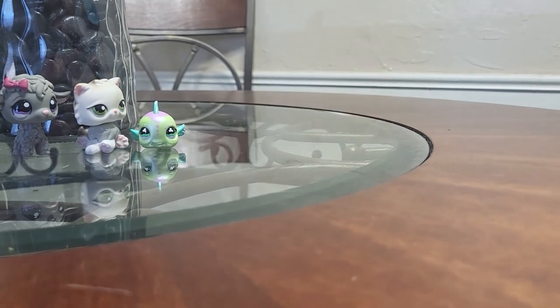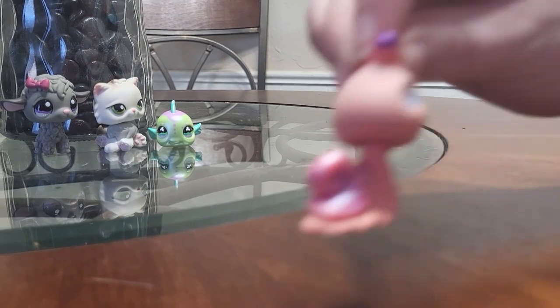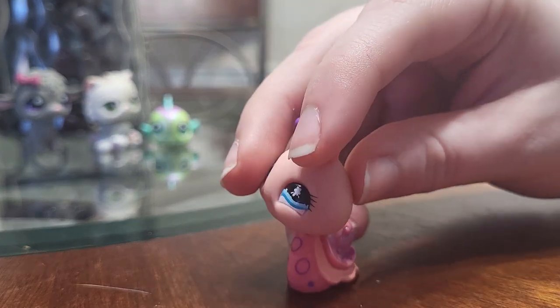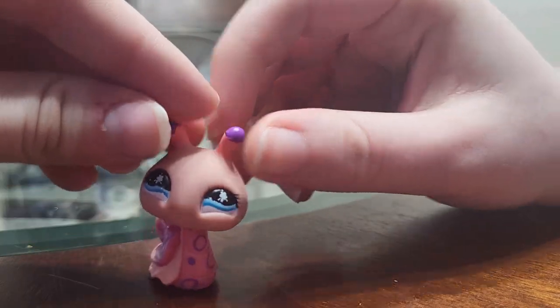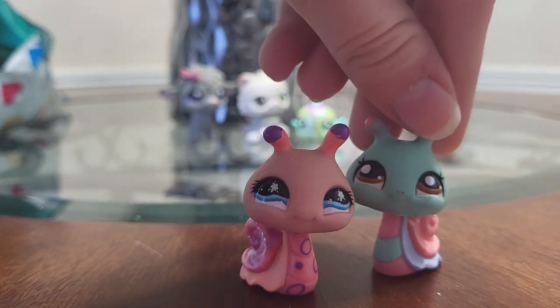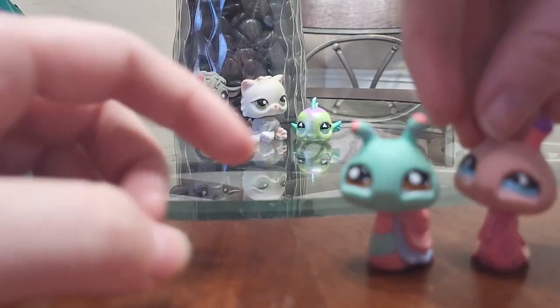It's not even the camera. And our second snail. Look at this snail! I thought you were going to say snake. Look at it. Oh my god. It's shiny. It's so adorable. Let's get our other snail out. Okay, so this is our other snail. Comparing. They look so cute together.